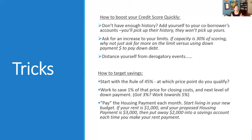And then ask for an increase to your credit limit. So if capacity is 30% of scoring, 30% of your credit score depends on that credit to limit ratio. Why not just ask for more limit? True story of myself, I use an Amazon credit card for a lot of business purchases that we make. We buy things for gift bags for clients who are closing. And I realized, gosh, I'm charging $5,000 a month and my limit is $10,000. So it makes me not have as good of a credit score. I just asked them to increase it to 15. I still only spend the $5,000 a month, but now my score looks better.